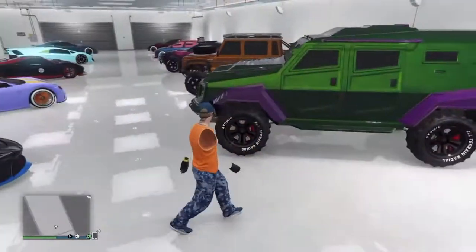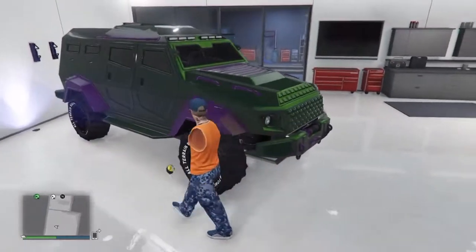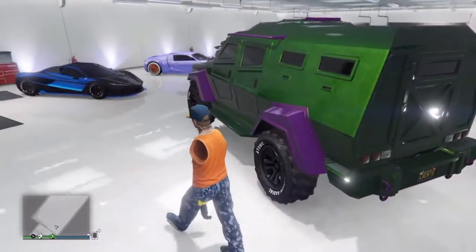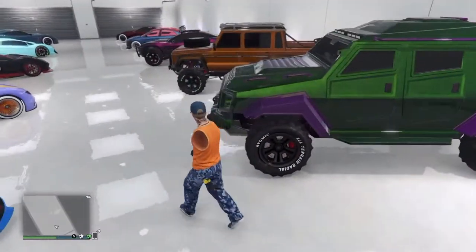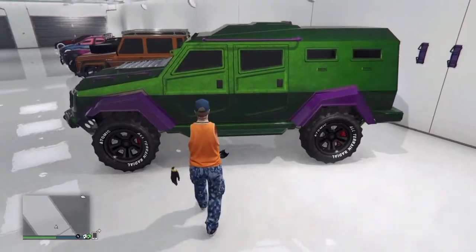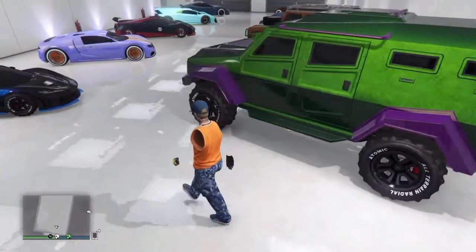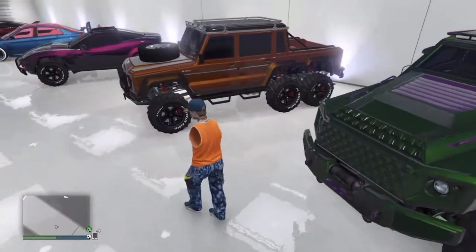So let's get started. This car right here is called the HVY Insurgent. I hooked it up with a primary color of bright green with a pearlescent lime green under it, and the secondary color is actually bright purple. What I like about this vehicle is that it is bomb proof, but it does take about 5 RPG hits to blow it up. But the downside is that you can get killed through the windows because it is not fully bulletproof. And on to the next car.